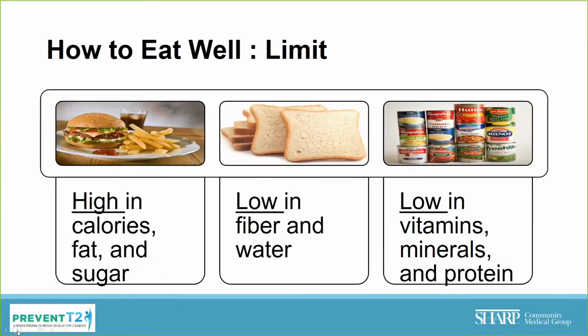On the next slide, these are the food items that we want to limit because they are known to be harmful for our health and are connected to making us gain more weight. Limit those high in calories, fat, and sugar, and low in fiber and water. Limit those also low in vitamins, minerals, and protein, which are your processed foods.